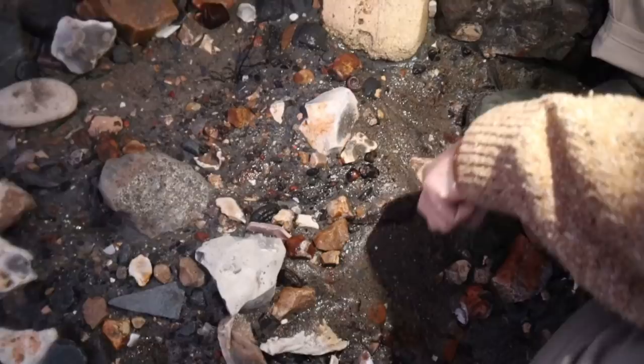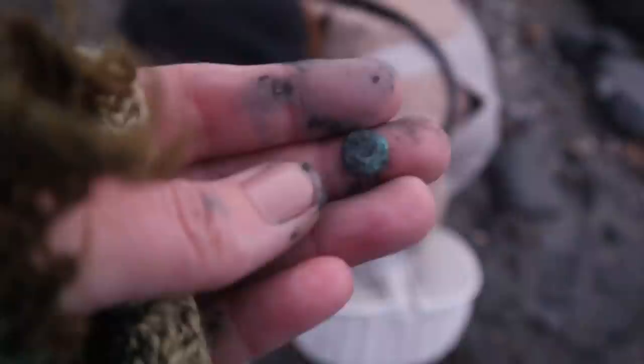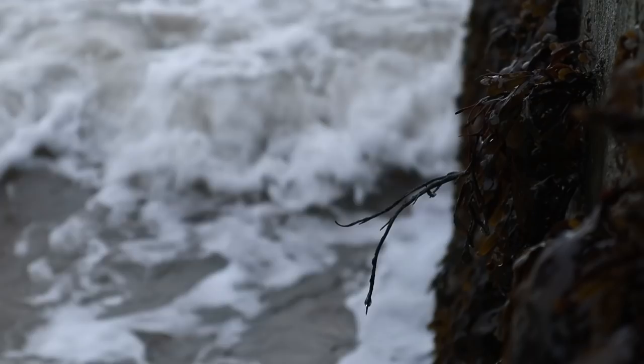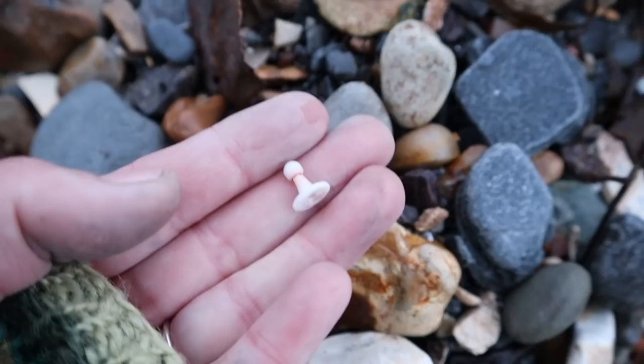Wow, is it pyritised? Oh, yes. That is beautiful. That is beautiful. Wow. I love this place. Tiny, tiny button, we think. There's lots of copper wire here. Definitely do something with it. Brass, it's really clean here, really beautiful colours. Collar stud hiding. Piece of multi bonfire glass, it's massive.